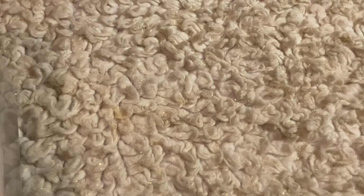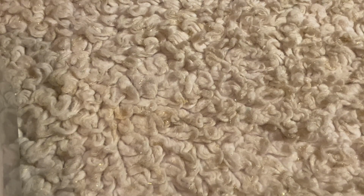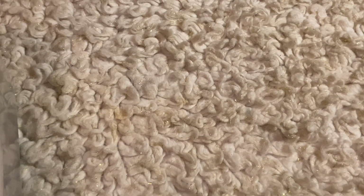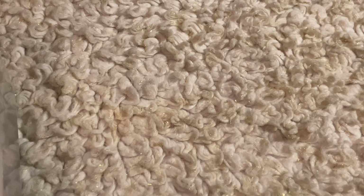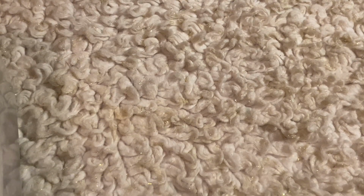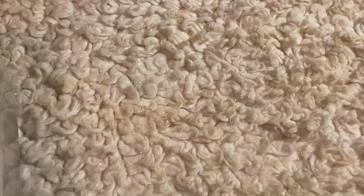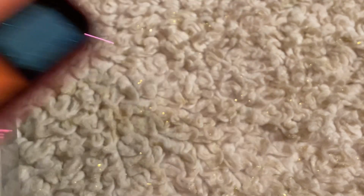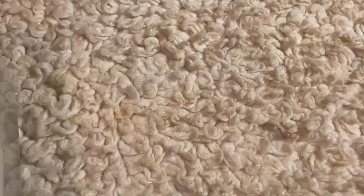Okay. I did get the Beauty Bakery Proof is in the Pudding. Got this for a really good price. My first two experiences with Beauty Bakery were not good, but I'm still trying to love them. I got the Palm Springs Dreams. I had this already, and I sold it. And I realized I actually really liked it, and this was brand new. I got it for like $15, so that was good.